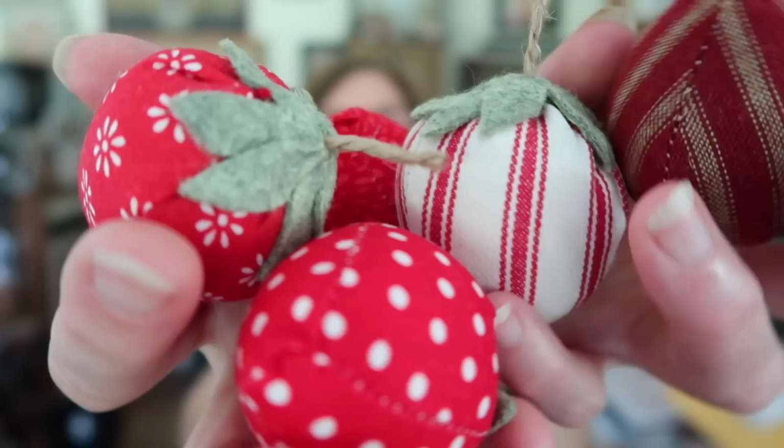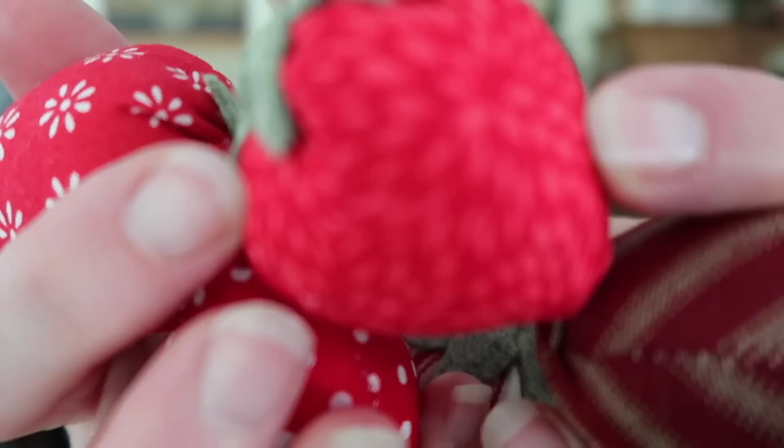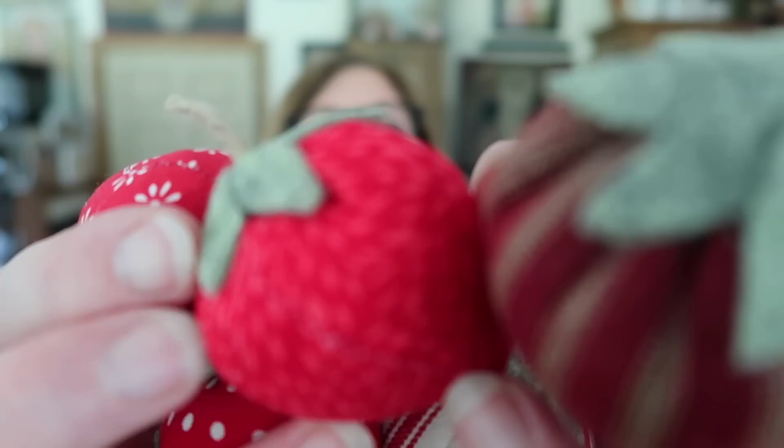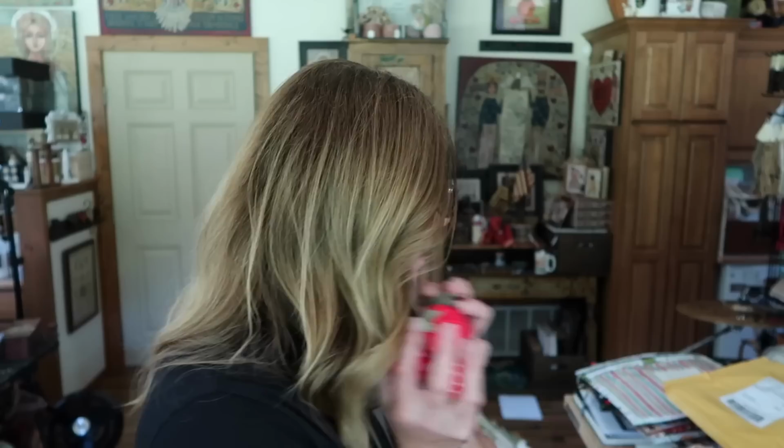So I love her fabric choices. They're kind of prim colors. I love the polka dot. I love the ticking. This one's cool. It kind of looks like strawberry seeds. My favorite one, though, is this burgundy ticking. And look at, it's got felt for the leaves, and then the stem is twine. So cute. So these came from that shop. Really love these. So those will look great. I love that they're a different size than those other strawberries. It looks so cute in that bowl.